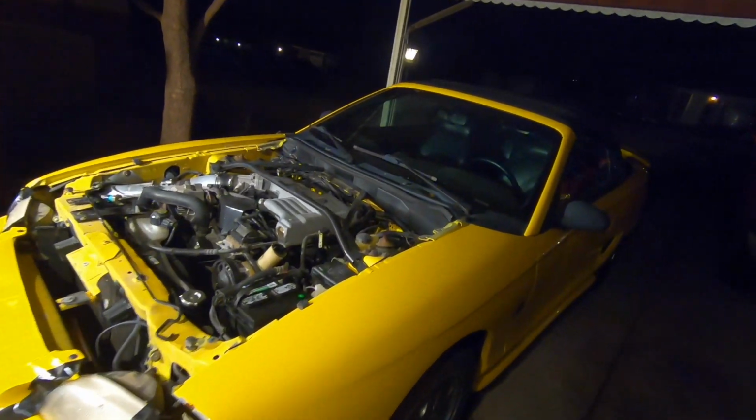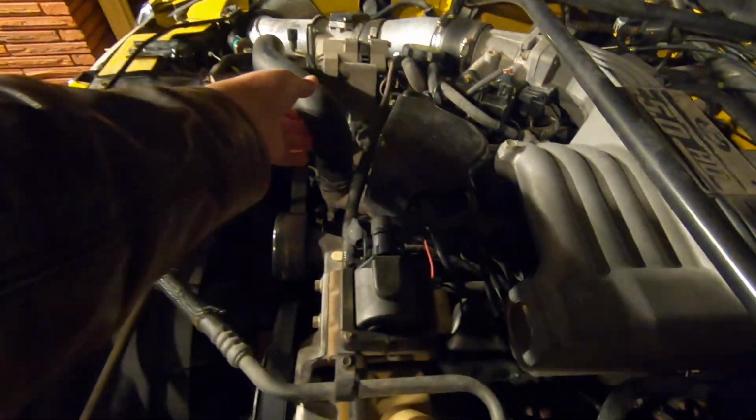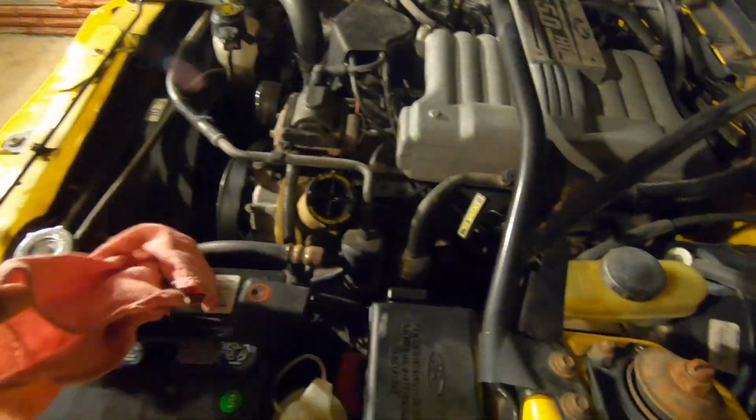Moment of truth, ladies and gentlemen. We're going to check the engine oil. I gave the engine time to cool off, and it's freezing out here now. It's getting real cold. So I'm going to have to get this water out and get the antifreeze in. I'm not going to show you that. There's nothing interesting about seeing that.